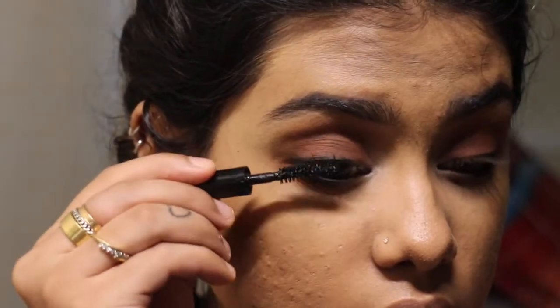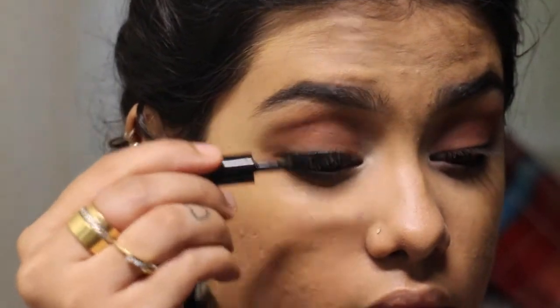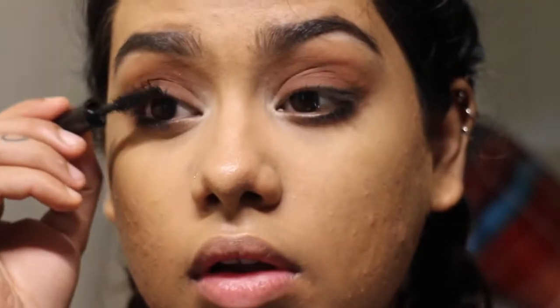And for mascara, I'm using the MAC Zoom Lash, which is something my friend Parita gave me. Thank you so much, Parita, this is amazing.